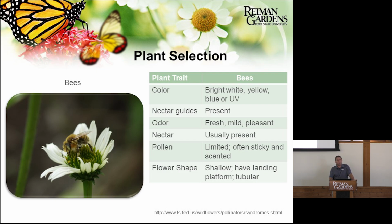Odor, mild, pleasant, fresh, those are things that your bees like, and they're going and looking for pollen, and they're looking for nectar. Those are things they like.